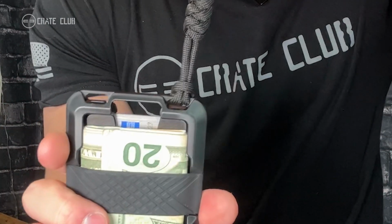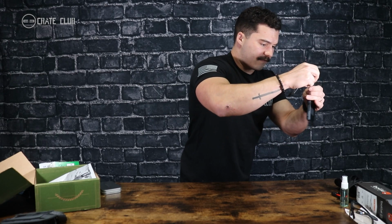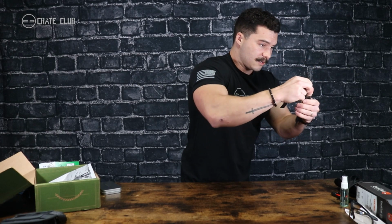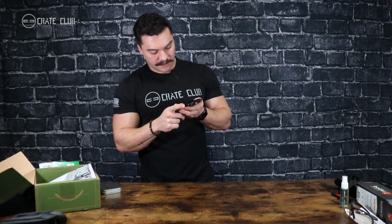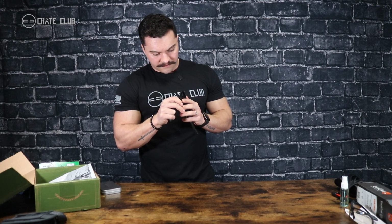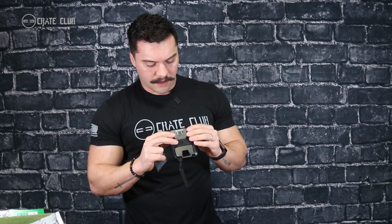Super cool product. You've got multiple loops here for lanyards. Again, you don't have to put the 550 cord on there. It's included in your box. I just want to show you what that looks like. Dango produces some really top tier stuff. I'm looking forward to playing with this one, seeing if it replaces what I currently use, but I really can't say enough good things about this product. Hope you guys enjoy it. Hope you put it to use.